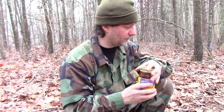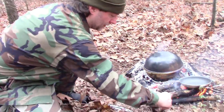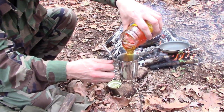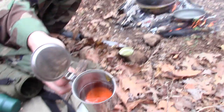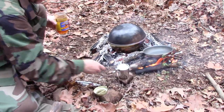Yum, yum. All right. So what we're going to do is pour some of this golden deliciousness in this little stainless steel thing here, and put it beside the fire on a rock to kind of warm it up. That's good right there. Golden deliciousness. Mmm. So good you could drink it. So we're going to put it right there.